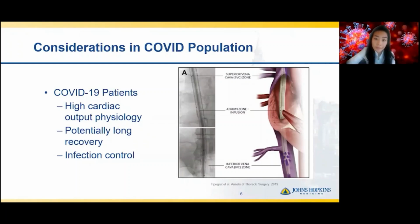In addition, as you've seen, some of our patients have had recoveries upward of 2 months. And so we would like to plan for these long recoveries by minimizing the risk of hospital-associated complications, such as infections or thromboses, which may inform our site of cannulation.